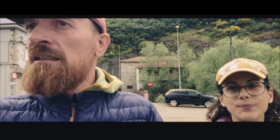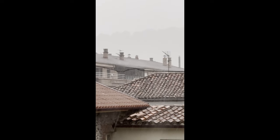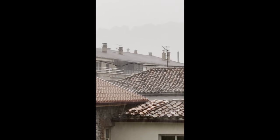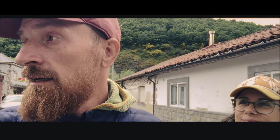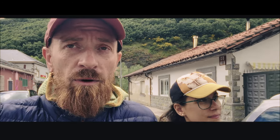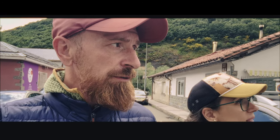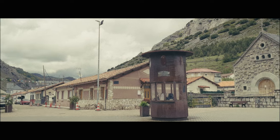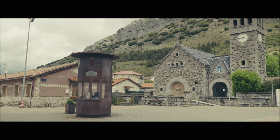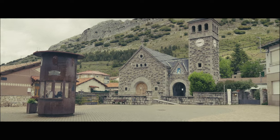So the story goes, we woke up this morning, we looked out at the window and we saw this. So we decided to stay here actually to get the best views in the next 2 days and actually walk in a bit of a more safe environment. So we stayed here and we decided to see what's going on around.